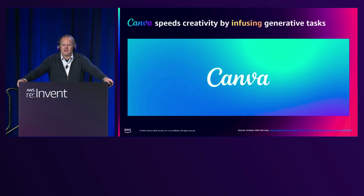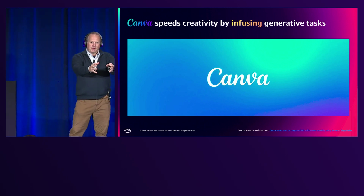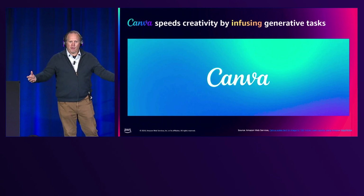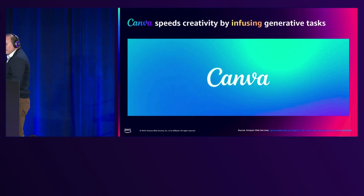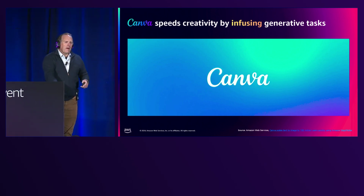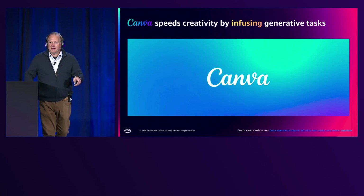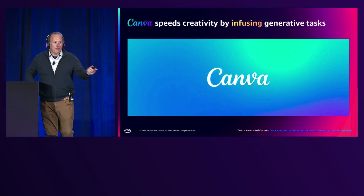But the point is instead of there being a separate experience where the customer goes to do generative AI, it just becomes part of the product and it enhances the product itself. Now, why is this important? When you think about pricing the products that you're creating, at some point you're going to have to justify the costs that your generative AI investments are requiring. And so, are you going to do that on your hero product? Are you going to do that by trying to sell a separate product?